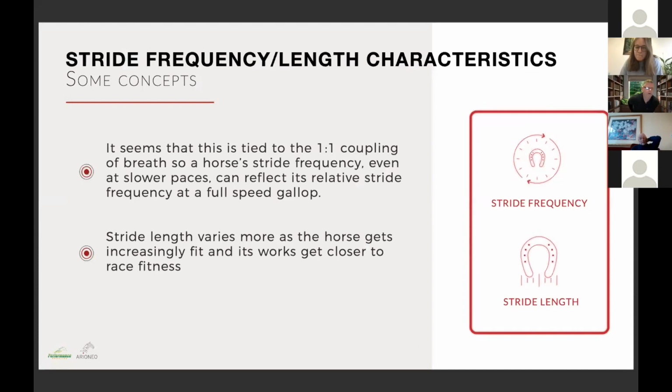Yeah, so stride frequency and stride length are the two variables that are measurable with Arianeo. Stride frequency seems to be, in my experience, more innate. It's a biomechanical feature. When you're looking at the horses, it's very hard to say this horse is going to have a long stride, or this one is not.